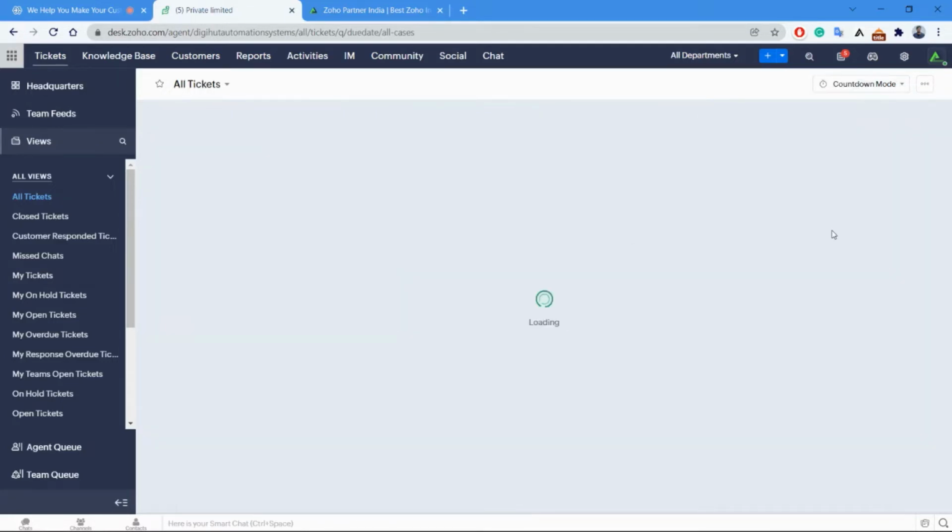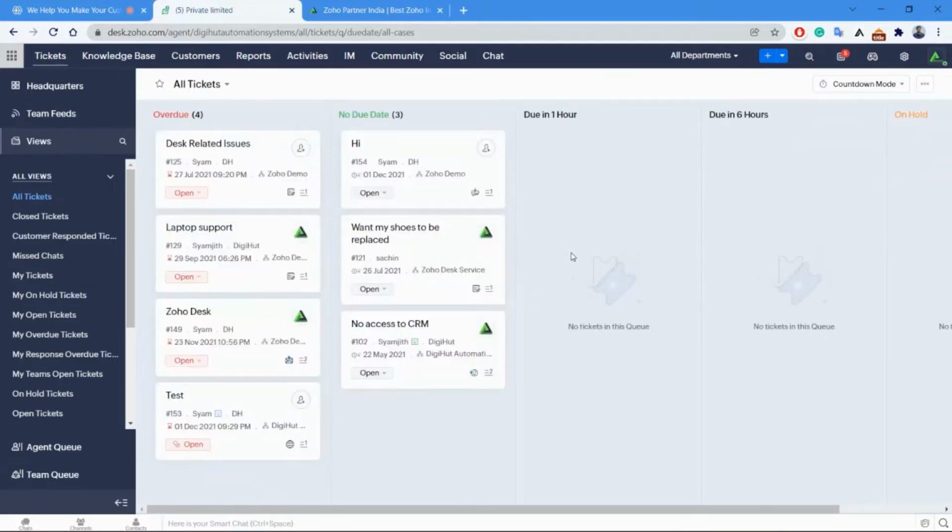The countdown mode gives you an overview of the tickets based on the SLAs configured, basically the due time of the tickets. You can see the overdue tickets, the no-due tickets, dues in 1 hour, dues in 6 hours, all those things in the countdown mode. Last, we have the priority mode, which filters the tickets based on their priority. It separates the tickets with high priority, then medium and low priority as well.